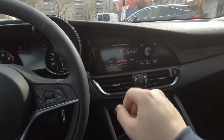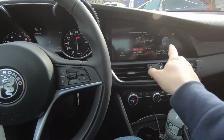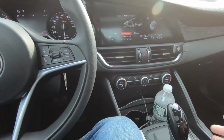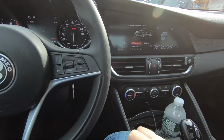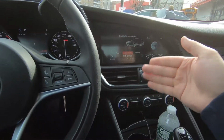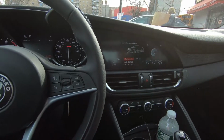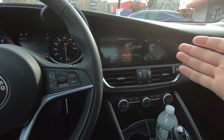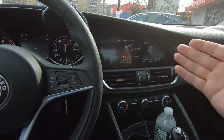If this screen was a little bit better in terms of the infotainment, the quality and how fast it was, I wouldn't mind that it's not touchscreen. But overall, it's slow, and that's why it's unbearable. Even though I updated this infotainment recently to a newer version and it got a little bit better, it's still day and night compared to the infotainment options of Mercedes and BMW, as well as Audi, which is the top in infotainment.